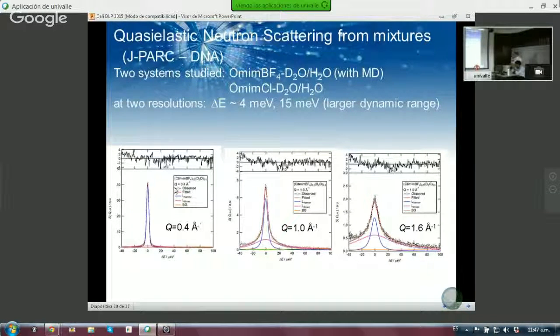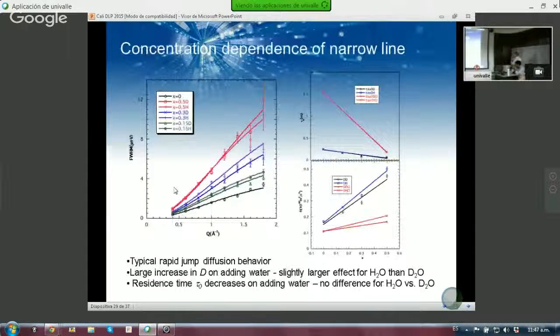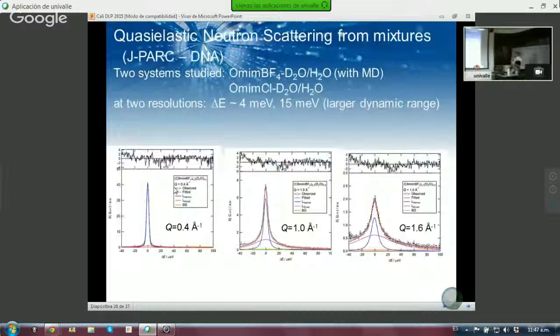So we've been making measurements. In this case, again, we went back to Japan. We went to one of the newest neutron sources in the world, which is called J-PARC in Japan, and then measured what we get in these systems.